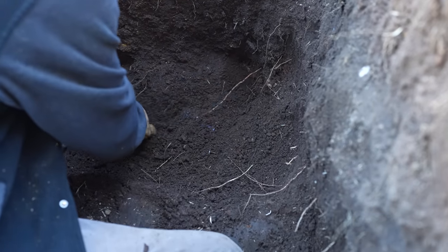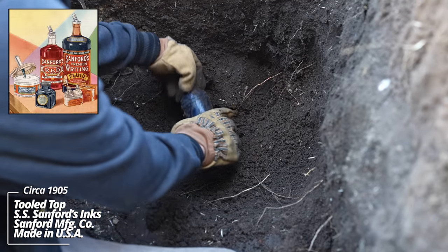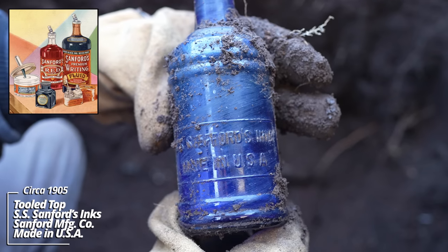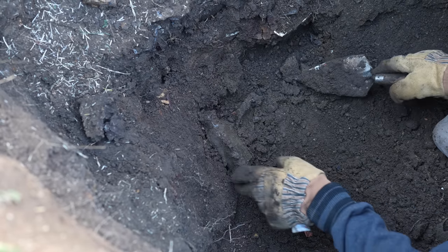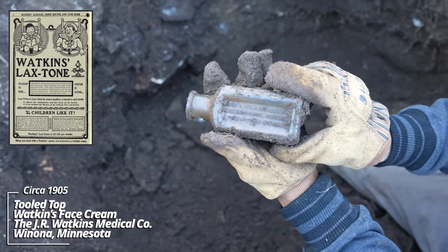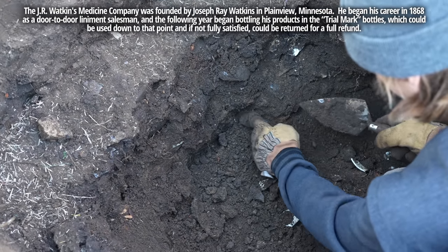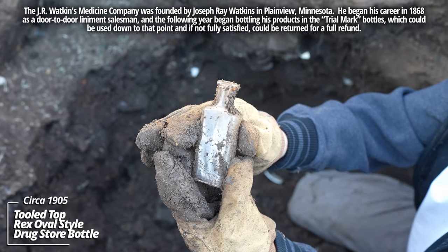I saw something else down here. We got some color. Look at that. Wow. Oh, wow. S.S. Sanford's Inks, made in USA. That is beautiful. It's got a pour spout on it. Beautiful color. Oh, there's a couple pieces here. Let's see. Oh, what's this? Oh, Watkins. Watkins Face Cream, Winona, Minnesota. Long ways from home. Slick Rex Oval. These things are always unembossed.